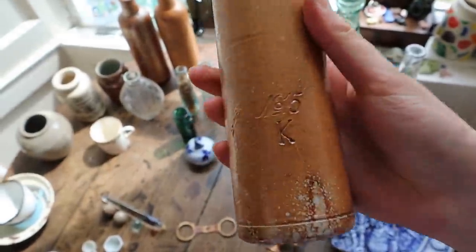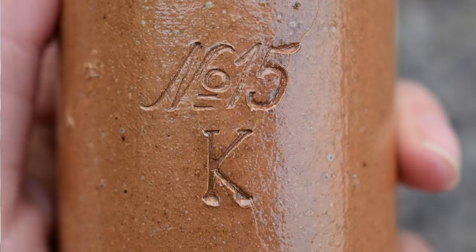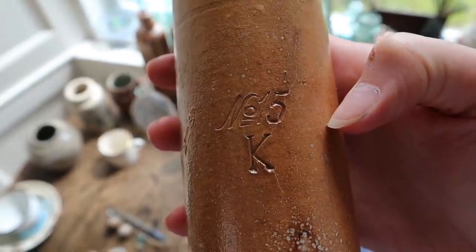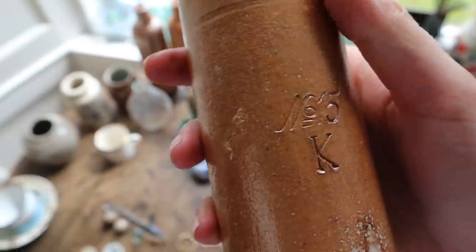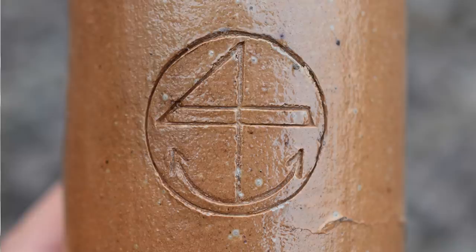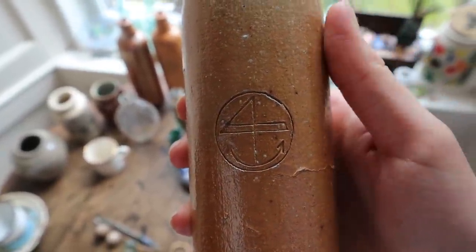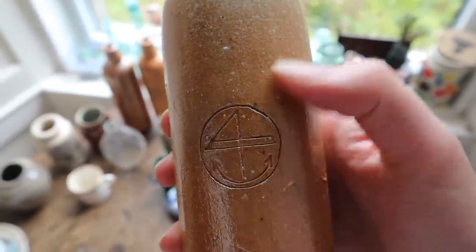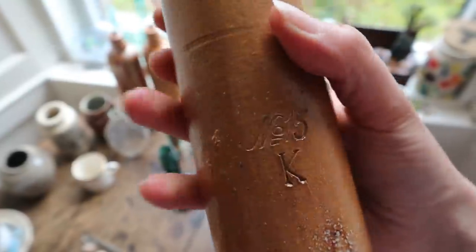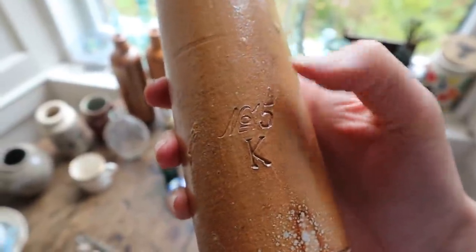So, we don't know some things about these bottles. Like, we don't know what these numbers mean. And the letters. Some of them have different letters on. We're not sure, unfortunately. We've got a couple of I's, a K and a G. So if anyone knows what they mean, we'd like to know. And then we don't know what this is. It looks like the number 4 and an anchor. It's obviously their logo, but we don't know the significance behind it. I think this might have something to do with the pottery or the potter or the batch number. I can't remember. So if you know, let us know.